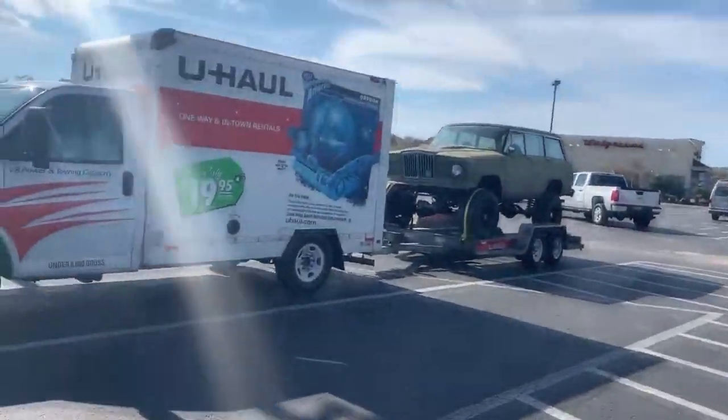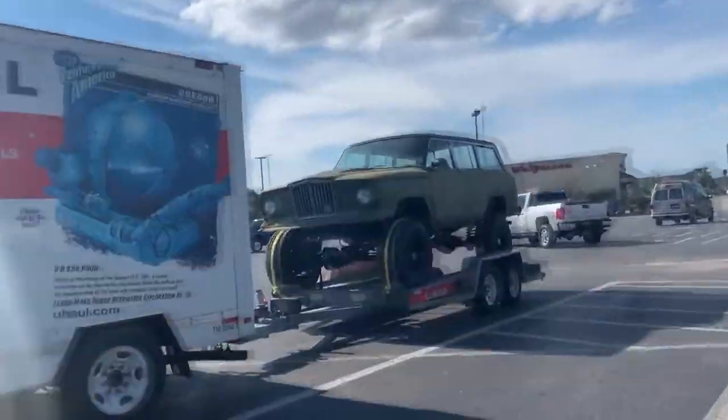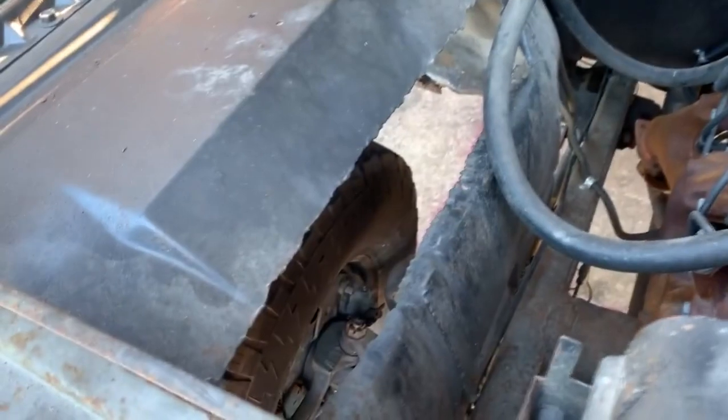All right, as you can tell, I didn't quite drive it all the way back. I don't know what the guys who owned this before were doing, but a lot of work to be done.